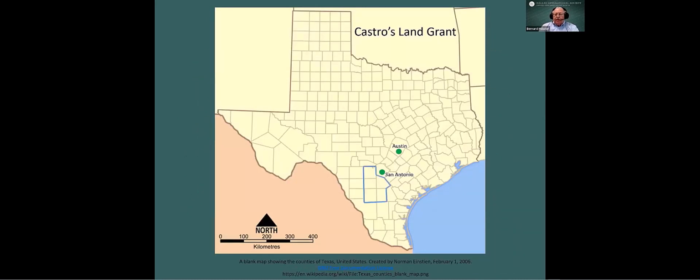So in Castro's land grant, there it is west of San Antonio, encompassing what's now five colonies. He started with the first town, Castroville, in 1844. Then we have Quihi, and then Vandenburg in 1846, and finally D'Hanis in 1847. Those were all along the creek there, the source of water, which was very important because now we're getting into somewhat drier parts of Texas.